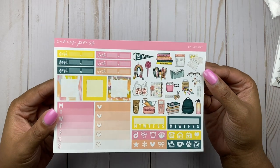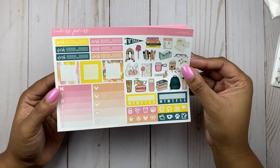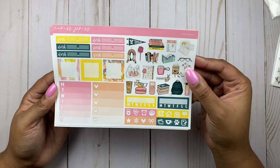I've got two kits. I'm gonna fly through them, you guys, because this battery is not. The first one is University. It's perfect. As you guys know, I work out of college. This is perfect for move-in week for my job, basically.